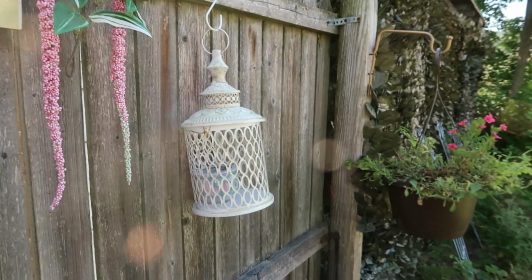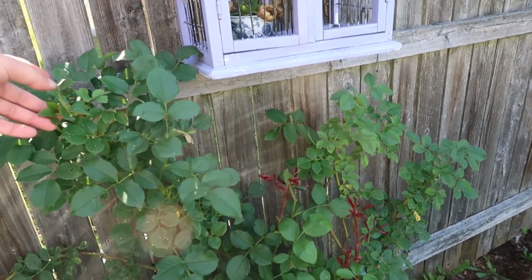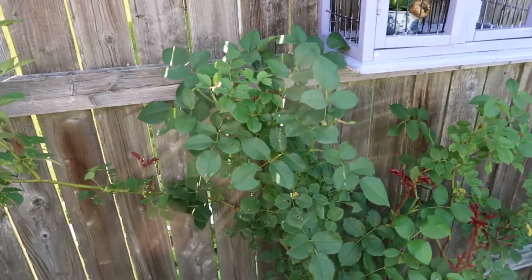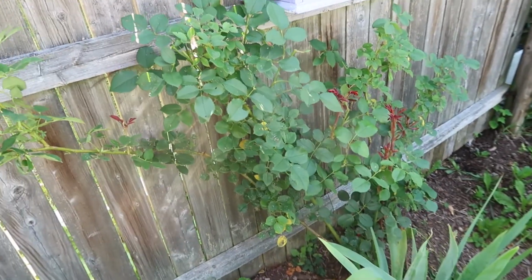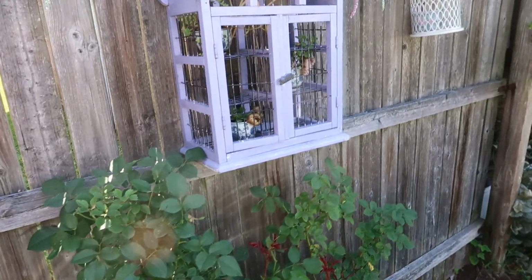There's another hanging basket over on this side. This is another climbing rose, but this is an older one. And I didn't move it this year. So I'm going to be training that around the items on this fence here. Really neat.